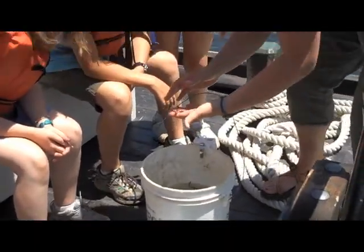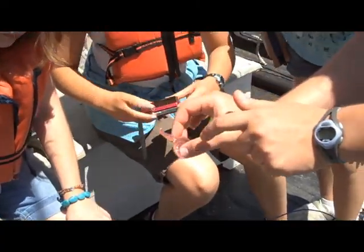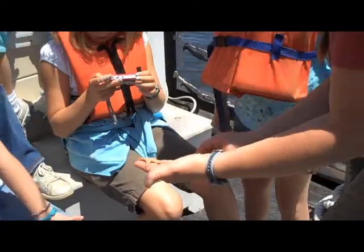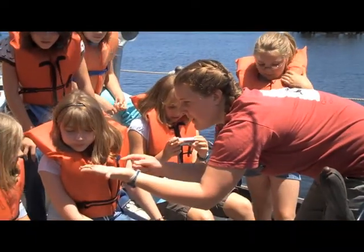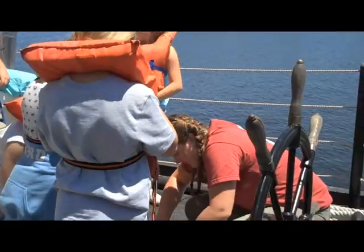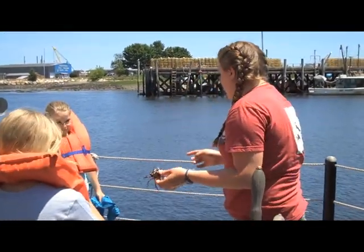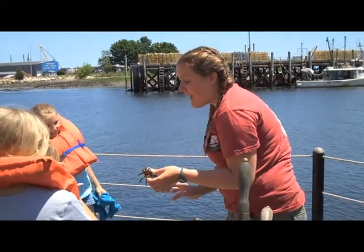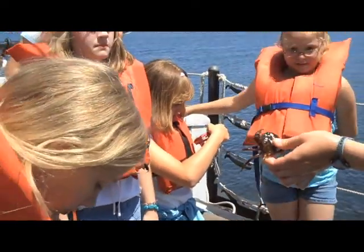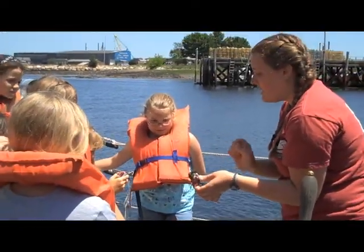So, what's this? A starfish. You can actually see there's a little nub right there, and that little nub is actually going to grow into another leg. If you look really close, you see all the little tube feet moving. See that? So, what do we know about crabs? They pinch, yeah. If you take a look at crabs, you notice how their eyes are up on stalks? He can actually see my hand behind him, so he knows where I am.